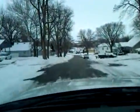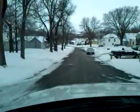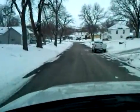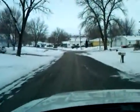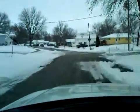And this is the fun downhill. All the way down to the bottom of the hill is downtown metropolis of Neola, Iowa.